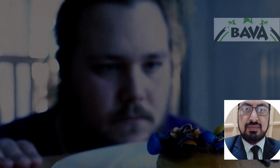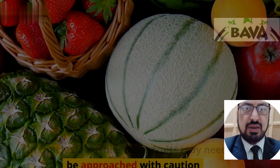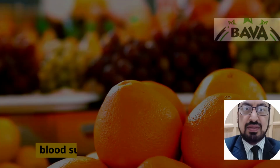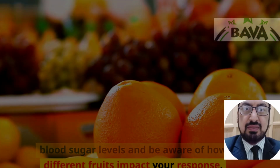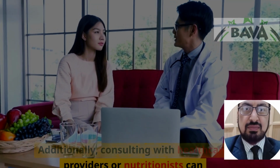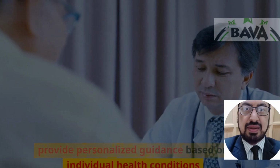In conclusion, while these fruits may need to be approached with caution by individuals with diabetes, moderation is the key. It's essential to monitor blood sugar levels and be aware of how different fruits impact your response. Additionally, consulting with healthcare providers or nutritionists can provide personalized guidance based on individual health conditions and medication regimens.